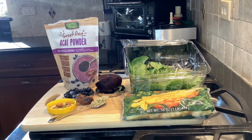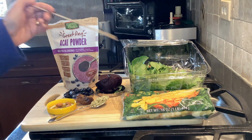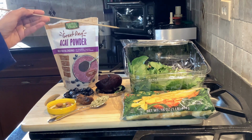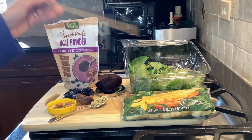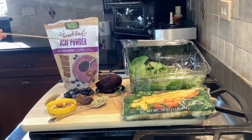Now, important thing, please do not make this smoothie by adding more fruit to it. I'm adding spinach, and you can use any other green that is a proper substitute, because we want to take advantage of folate and iron that is found in greens. You can substitute acai powder with turmeric powder, because I'm just looking for a little bit of an antioxidant boosting ingredient here. So acai and turmeric can be interchanged.